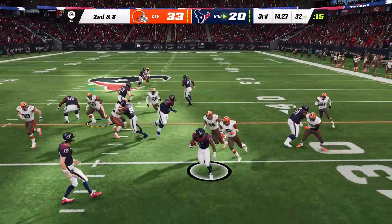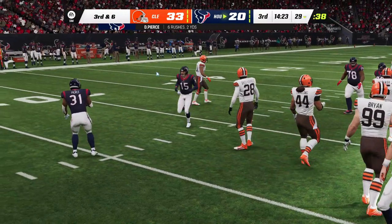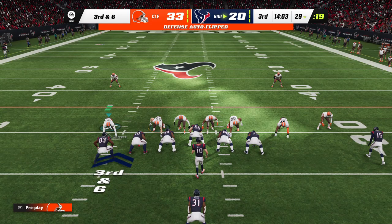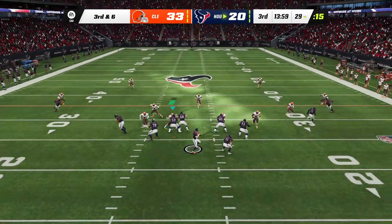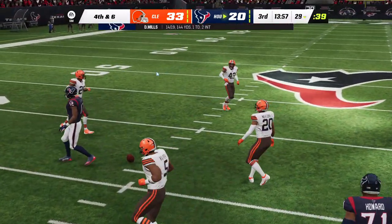Running it out of the gun with Pierce. And that one is blown up quickly as he's stopped before he could even get started. This offense is in desperate need of a conversion as they come up on third down. Mills now. And that is knocked away in the middle of the field and incomplete.